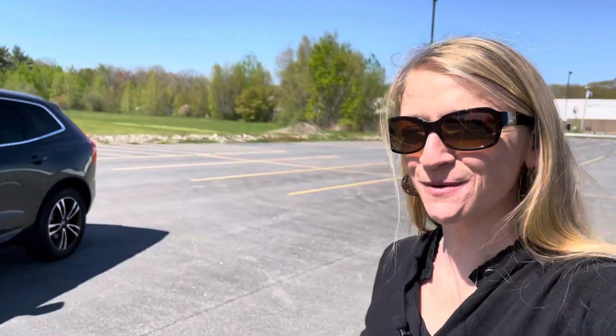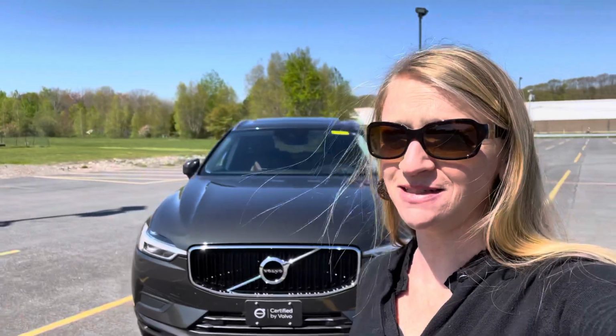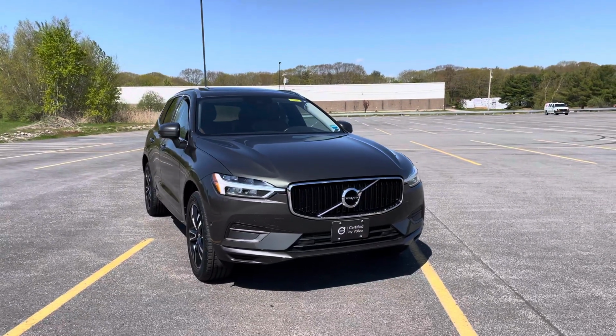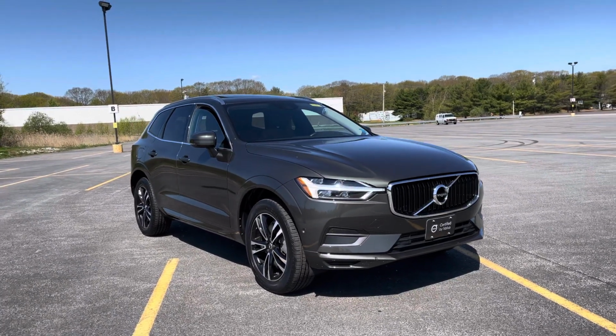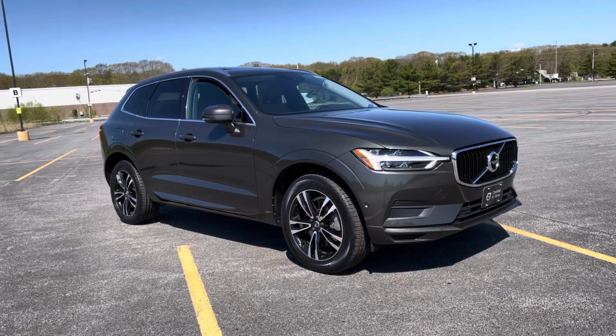Hey guys, Heather here from Portland Volvo with a certified pre-owned 2018 Volvo XC60 T6 Momentum in pine gray metallic with a maroon brown interior. This has just under 27,000 miles on it, 19-inch wheels.